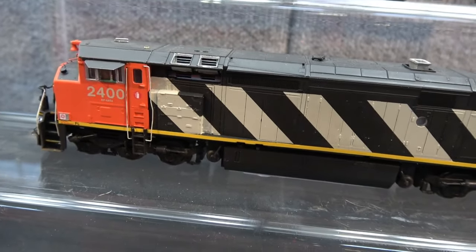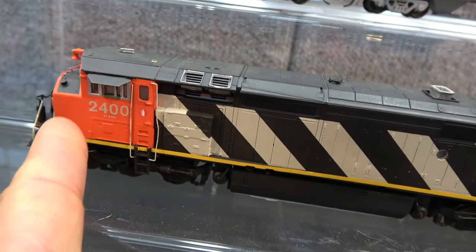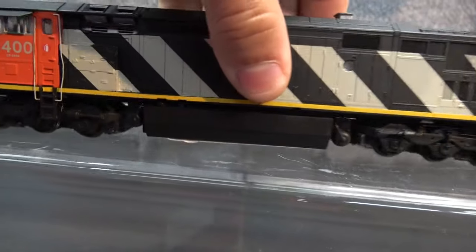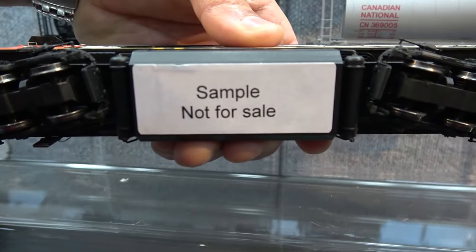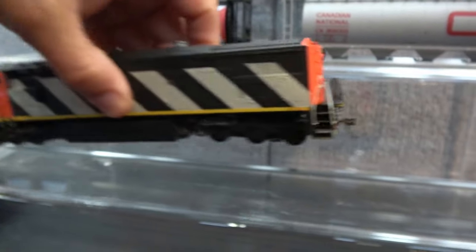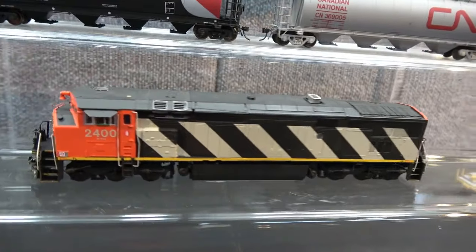I only know a little bit about these, but I remember how they kind of go in rather than the other ones, which are all flat. This is a hand-painted sample. Oh, look, sample, not for sale. If it's not for sale, that means I can steal this one. Just take it. Look, I was encouraged to do it too.